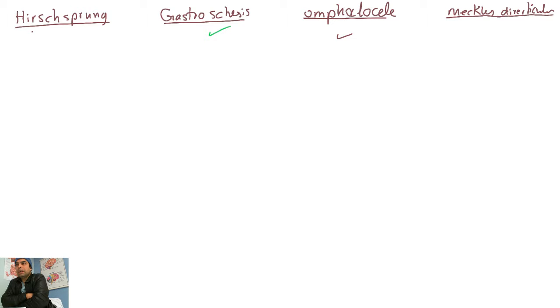You can do barium. It will show you toxic megacolon. But guess what? You can see toxic megacolon on what? On X-ray. On X-ray, you can see it regardless. So why do something more than that, if you can see it? So anyways, you should do an abdominal X-ray. You can do barium if you wish, but it's not preferred.